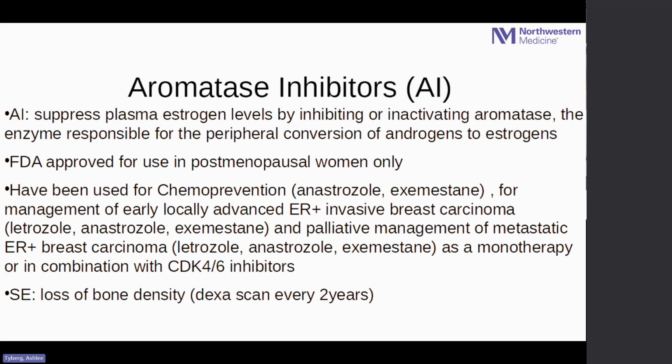One of specific side effects of these medicines is that they can actually increase the chance of osteoporosis. So you have tamoxifen that builds up your bones, and then you have these medications that cause a little bit higher risk of bone loss. So when we have patients on the aromatase inhibitors, we do have to do a bone density scan at the baseline, and then we do this every 2 years.